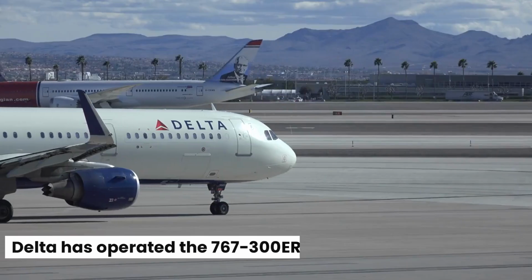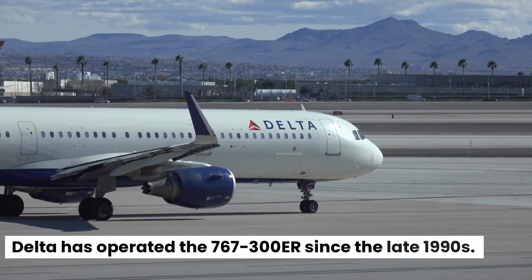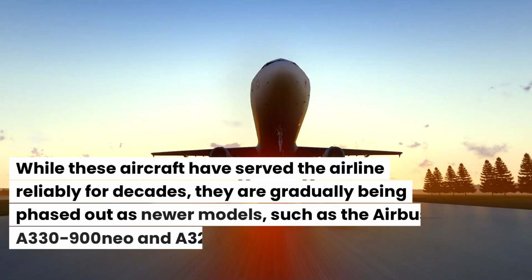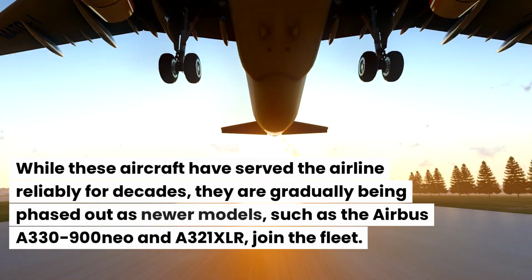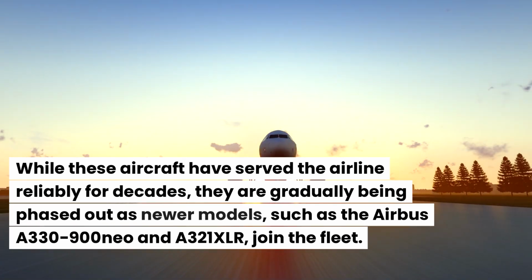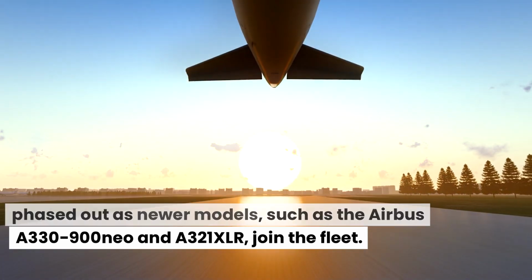7. Operational history. Delta has operated the 767-300ER since the late 1990s. While these aircraft have served the airline reliably for decades, they are gradually being phased out as newer models, such as the Airbus A330-900neo and A321XLR, join the fleet.